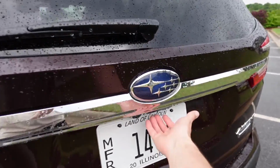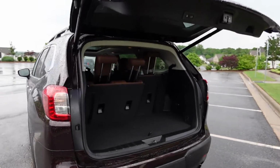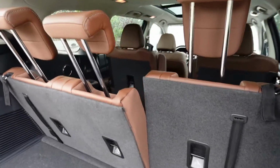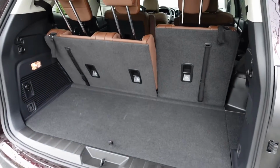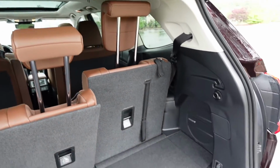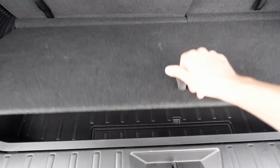For the cargo area, there's going to be a button right underneath the Subaru badge. The power liftgate will automatically open up, and you can get a better idea of the recline angles for these rear seats. You have a pretty decent amount of storage space all back here to make this pretty practical, even with all these seats in use. And then right in the center, if we pull this up, you have some hidden storage space. You can also see the privacy cover.